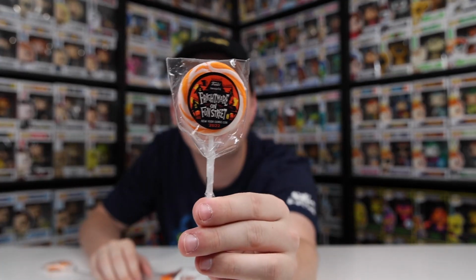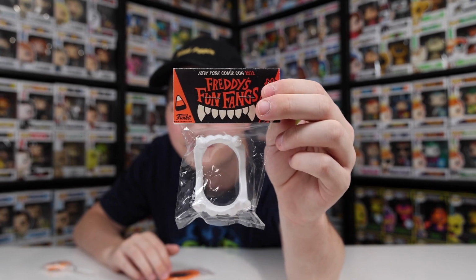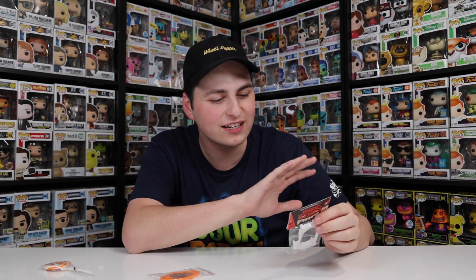Oh, and then also this other random kind of stuff. They were giving out candy because, of course, it was a Halloween theme. So they gave us this Frightmare on Fun Street lollipop, and then we also got these Freddy Fun Fangs, which I'm definitely gonna be keeping one of these sealed. And I think I talked about these the other day, but it's just such a random thing to have, and I like the design on the top.